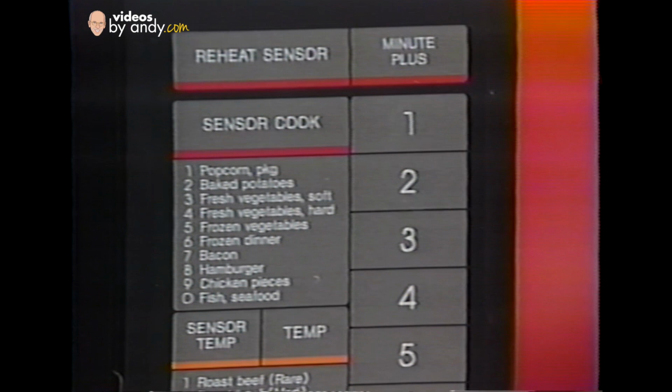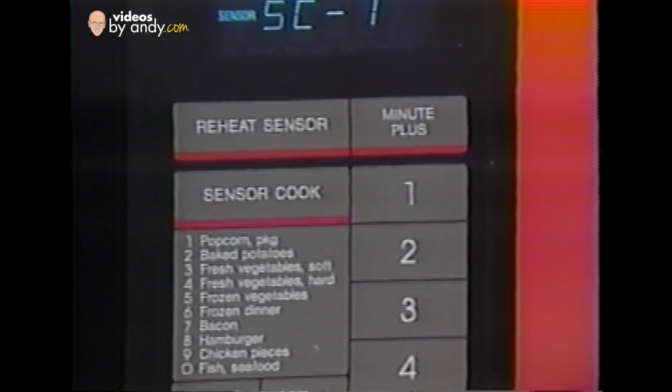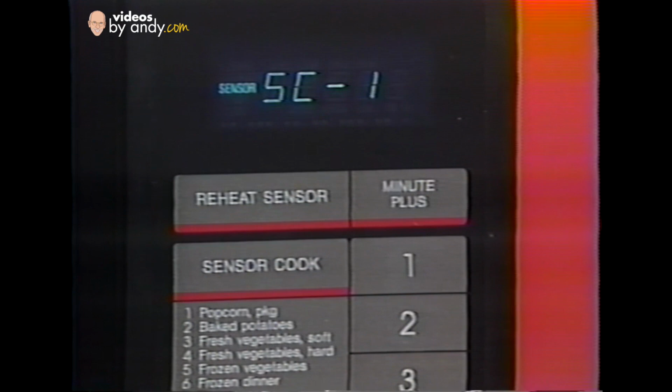This is Sharp's new ESP Sensor microwave oven, and here's what makes it so special. This is its sensor control. It will automatically set the cooking level and timer for you. It has a built-in sensor that automatically senses the aromas and vapors emitted from the popcorn during popping, so you'll have perfectly popped popcorn every time.